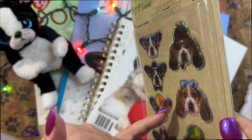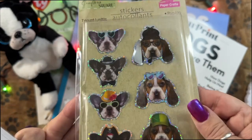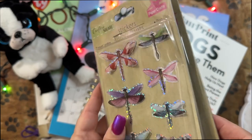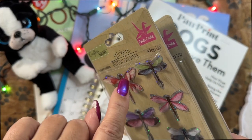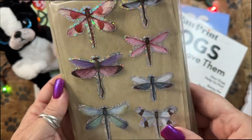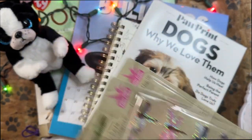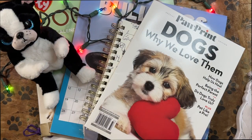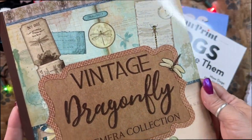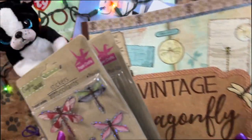These are three-dimensional. Their little ears are bent, and so they have just a little tiny bit of 3D to them. I don't know if it's coming through on here or not, but the same with these dragonflies. Their wings are doubled, so you have just a tiny bit of 3D plus a little bit of holographic sparkle. Won't that be fun? What a great thing to add to any project I make with this, which was part of the other haul. If you want to see a flip through of this, it's in the other one, but won't that just jazz up some of these pages?